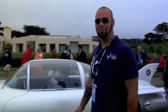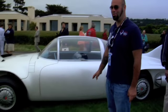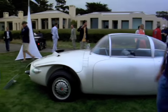This is the Firebird they promised us 50 years ago. And look what the Firebird became. I want jet engines in my Firebird.